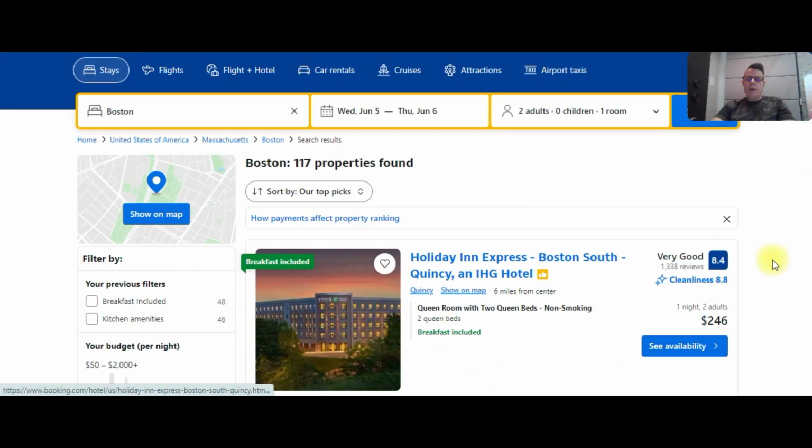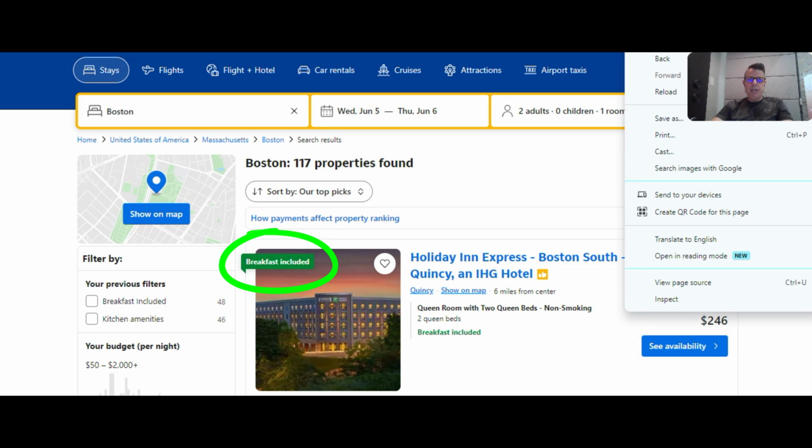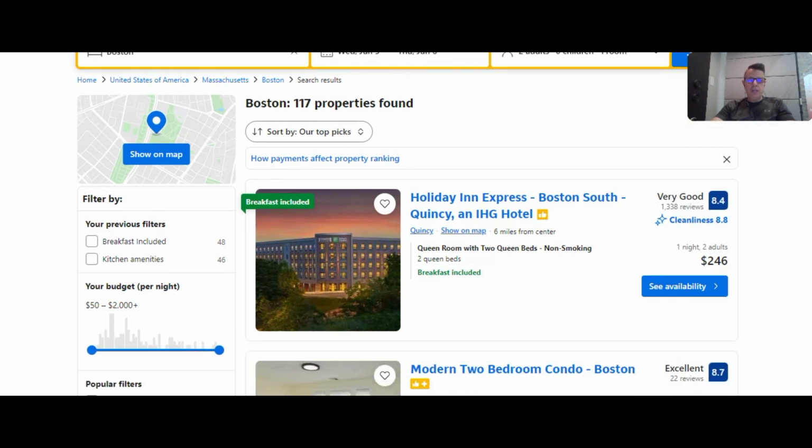Okay, we're on Booking.com right now. I just did a search for Boston, Massachusetts, and I want to kind of show you guys, and I'm sure you're all familiar with it, but I just want to show you what good exposure this breakfast included tag is. And I'm just going to scroll down here. You can see the first hotel that showed up, they got that big green tag that says breakfast included.